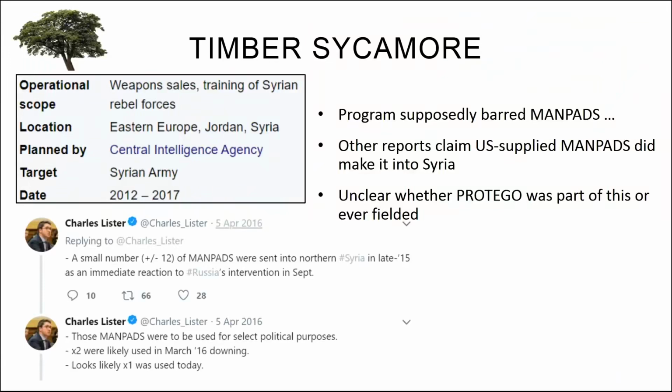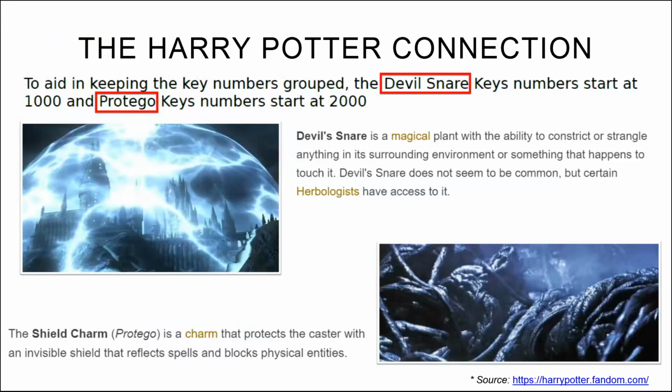I think the most sensible candidate for something like this to have been developed is what came to be known as the Timber Sycamore program. So Timber Sycamore was a CIA program to supply Syrian rebels with weapons and training from 2012 to 2017. Supposedly, in all the official communication that followed after its disclosure, MANPADS were barred from the program. But there have been sources that claim that small batches of MANPADS have made it to rebel hands in Syria. Now, I have to say it is unclear to me whether Protego was a part of this program, whether it was even fielded. Maybe it was just developed and never actually fielded. But I do think this is a very good candidate for the kind of technology that you can see on those documents.